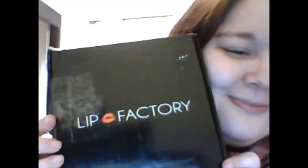I'm actually here today because it's still June, it's June 27th, and this morning I got my Lip Factory! It's my Lip Factory! I'm so excited that I got my Lip Factory for June! Yay! So, like normal, it comes with the address.